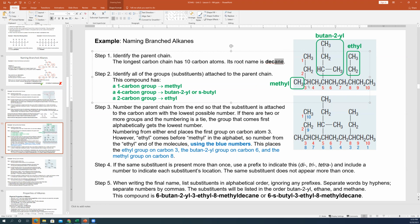So now that we know which one is our parent chain and what it is, a decane, everything else is a substituent. Let's identify what these other groups, these substituents attached to the parent chain, are. This compound has a 1 carbon group. There it is. There's 1 carbon here. A 1 carbon group is called a methyl.